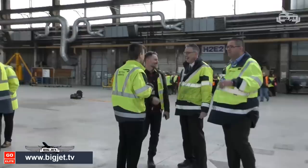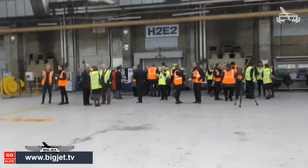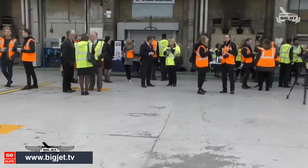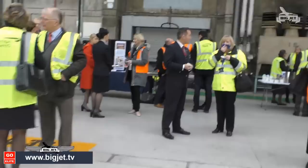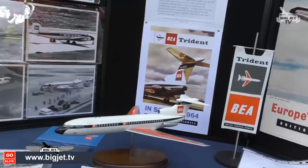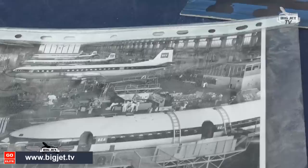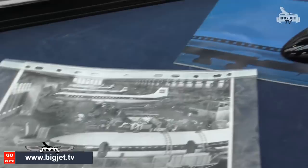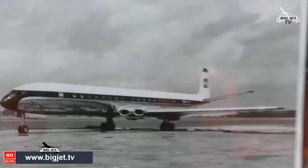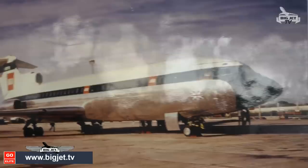Now, like they did with BOAC, they do have some pretty cool memorabilia. These people are standing here with this nice warm air. So there's your BEA try. Wow, look at those comets. Oh no, they're not. They're Tritons. Sorry, Viscounts. My apologies. There's the comet. Comet 4. Some great images. Look at that old thing.